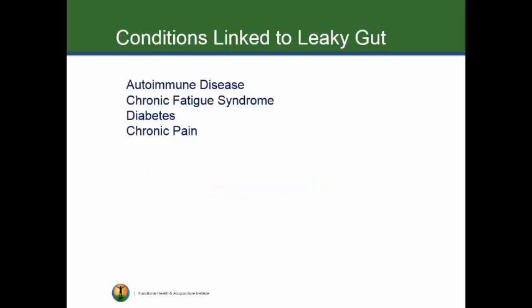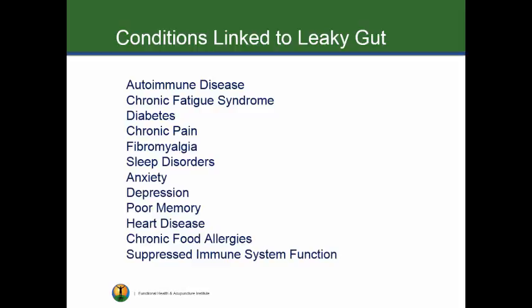So what are some conditions linked to leaky gut? Autoimmune disease is big. Chronic fatigue syndrome. These are all the chronic disease states of the 21st century. And even things like food allergies, or even other types of allergies when they're chronic, can be indicative of that. Skin problems also. Chronic eczema and psoriasis are examples of suppressed or irregular immune function. And if you suffer from these conditions, it's a good chance you have leaky gut, something to investigate.